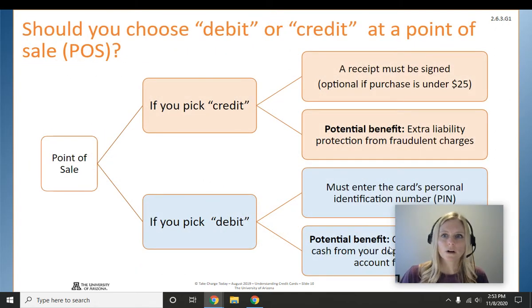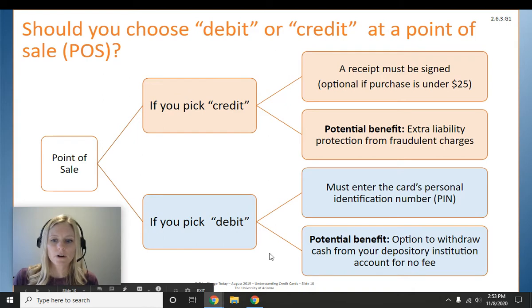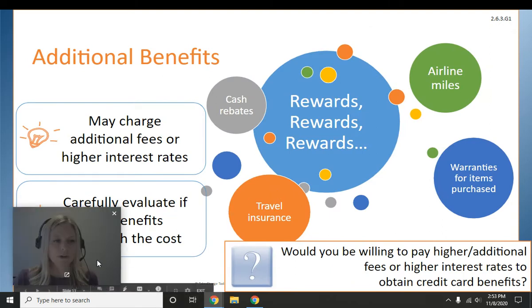All right. Nope, this is not even on your notes, but point of sale, which means at the checkout, at the cash register, should you do debit or credit? Not really a best choice here, but a pro to using your debit card is that you do have that option to withdraw cash, get extra cash if you need it. If you pick credit, it could give you extra liability protection from any fraudulent charges. So again, not a definite right or wrong answer there.